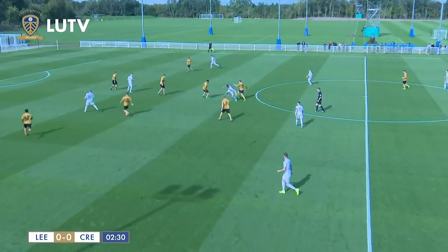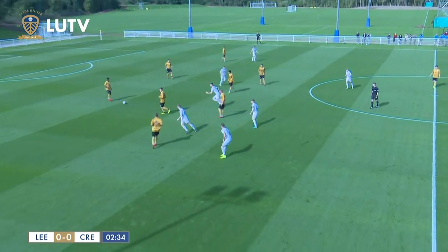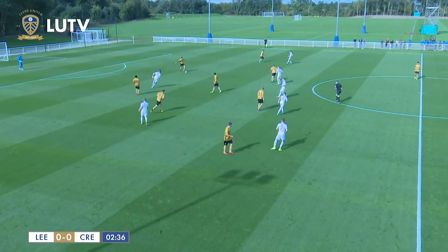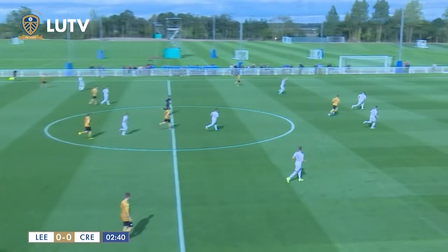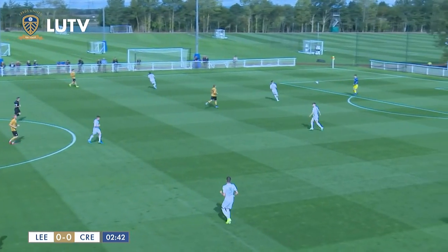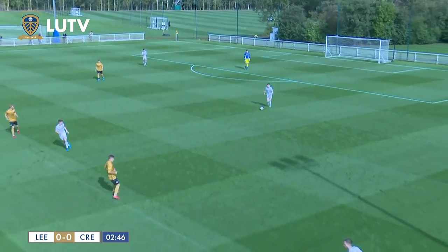Edmondson now in possession, good strength from him. Just loses out, perhaps thought he was going to get a free kick and just couldn't get the ball out of his feet, but the initial bit of play was good. Crewe forced into an early long ball downfield, which is not going to be anywhere near Oliver Finney or Connor Heath.